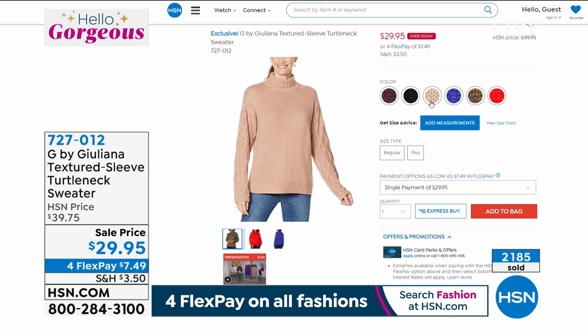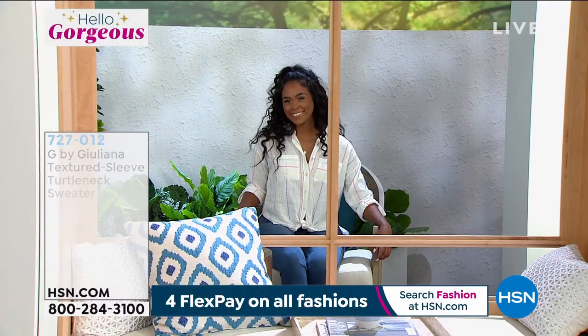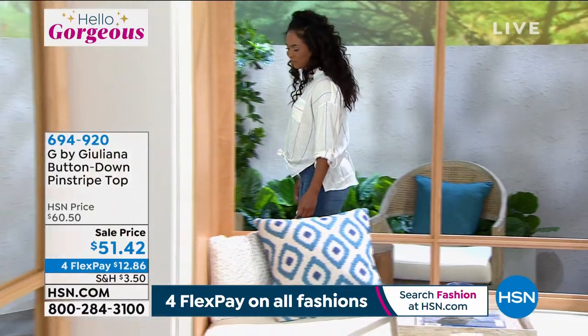So this is something very special we're just doing for our Hello Gorgeous event, where we're helping you find a new fun look, kind of invest in yourself, right? Do something good for yourself and feel good about yourself. Because we're all gorgeous inside and out, and our fashion just allows it to shine even more.